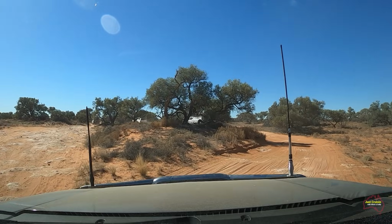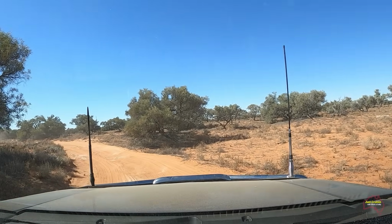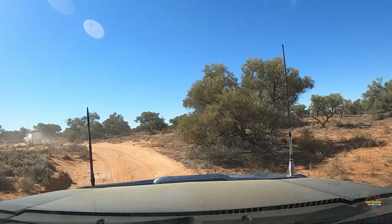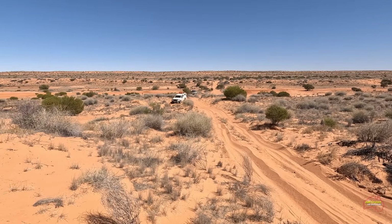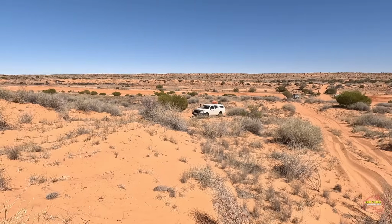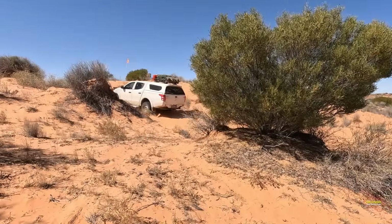We had a few more of these white rocks to dodge for a while, but they didn't last long and they were soon gone. With nothing but more sandhills in front of us, it was time to play in the sand again.